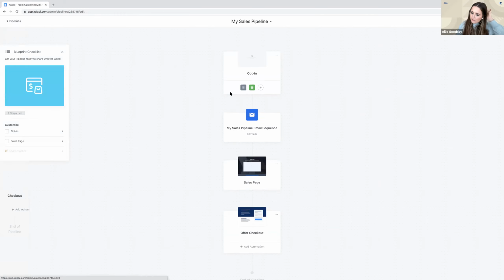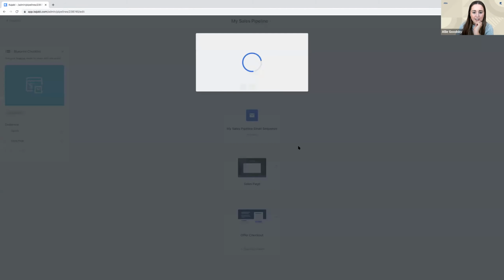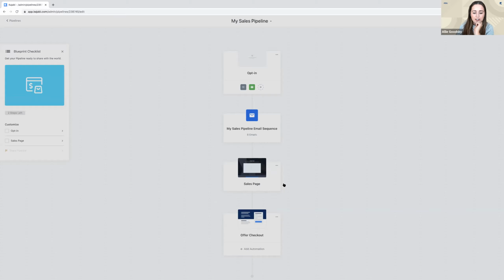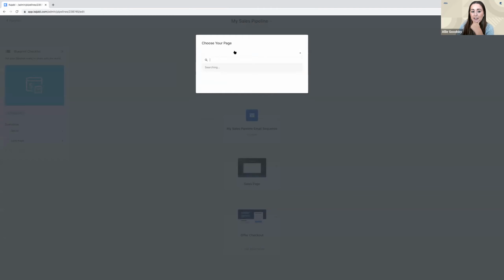So I'll go back to the pipeline overview, and I will add in a page. Sorry, I'll do that again because it was kind of quick. If I hover over here, it says add page. I'm going to click that. And right here, you can see new landing page or existing landing page. So this is to answer that question. You just click existing landing page, go to next, and then you choose your page. It'll have a drop down. I don't think I have any. Oh, there we go. I have some pages in here, but you'll see it'll be the name that you named it when you created the landing page, and you just click that and then press save and it'll add it in there.